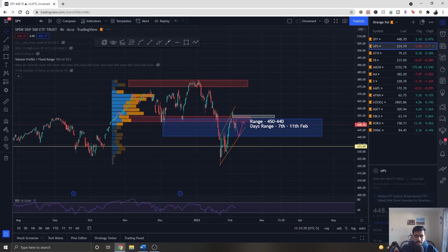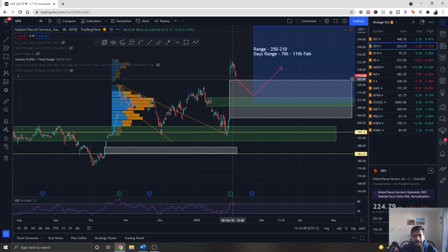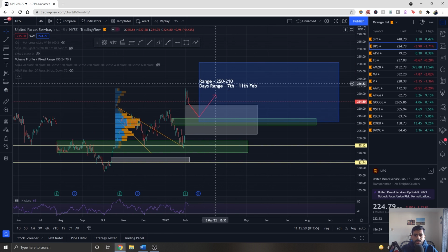Now let's move on to UPS. Okay, so UPS had their earnings last week. They published their earnings on 1st February, and based on that earning, it gapped up higher. Now what options activity says about UPS is that it's going to be within the range of 210 to 250. Now we are in the middle of that, and as you guys can see here, we have quite decent volume support towards 230 and probably around 235.